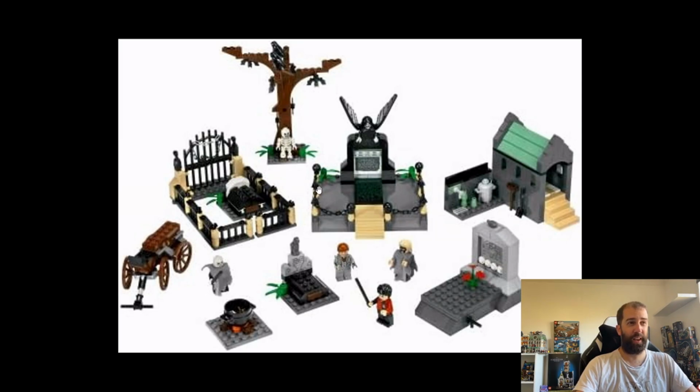I'd like to see LEGO revisit this again, maybe like the Durmstrang. It's another set I'd like to see them do, maybe with the base plates. That'd be quite cool. But the Tom Riddle tombstone was really cool.